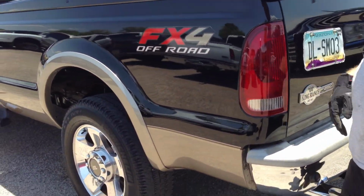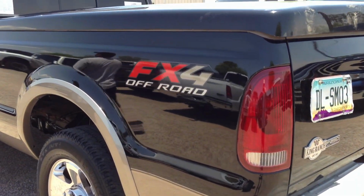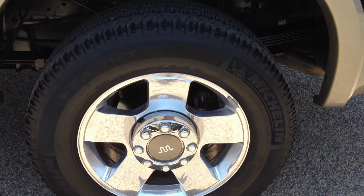How hot is that? And fell through the gloves. Can you? Yeah, a little warm. Boy, this side of the bed is perfect. There's not a ding on that side. Boy, the driver's side of this thing is flawless.